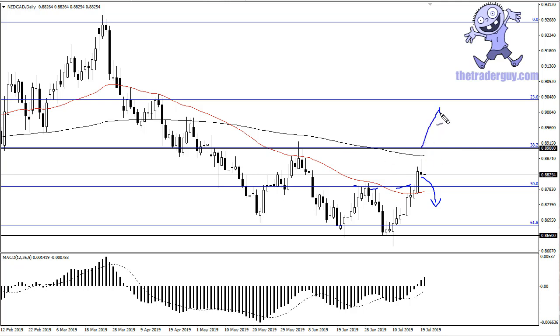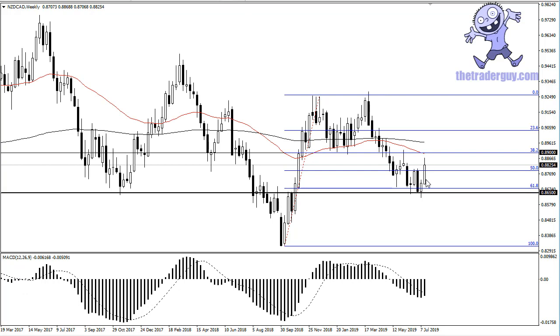Above, if we were to clear 0.89, we would not only get above this round figure, but we would also clear the 200-day EMA, and that would obviously be very bullish. Looking at the weekly chart, it does look somewhat bullish, but you can see that there is a lot of resistance above, so a short-term pullback could make sense.